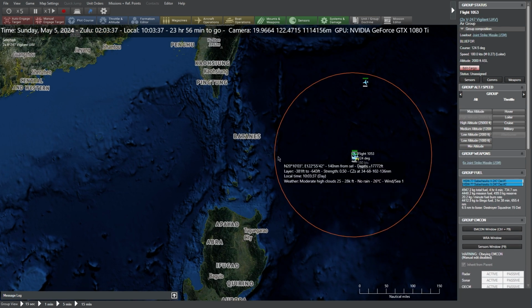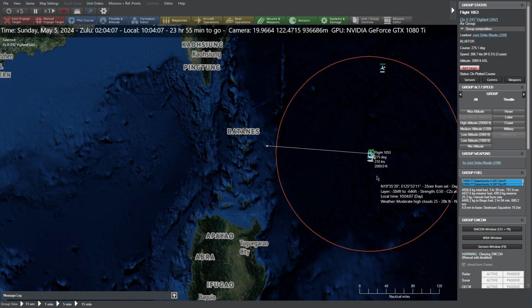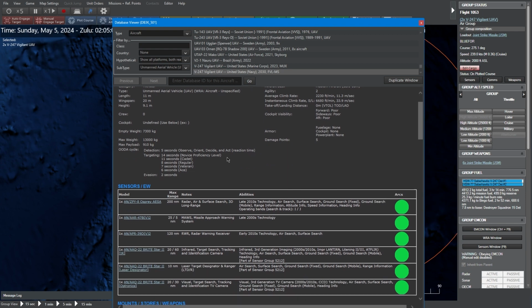First things first, we do want to get a bead on the Chinese fleet, as we have done in the previous videos. And yes, let's find out more about these V-247s. So these are, at the moment, a hypothetical UAV. I believe there may be some, maybe in prototype stage right now, but they may not even be in that.